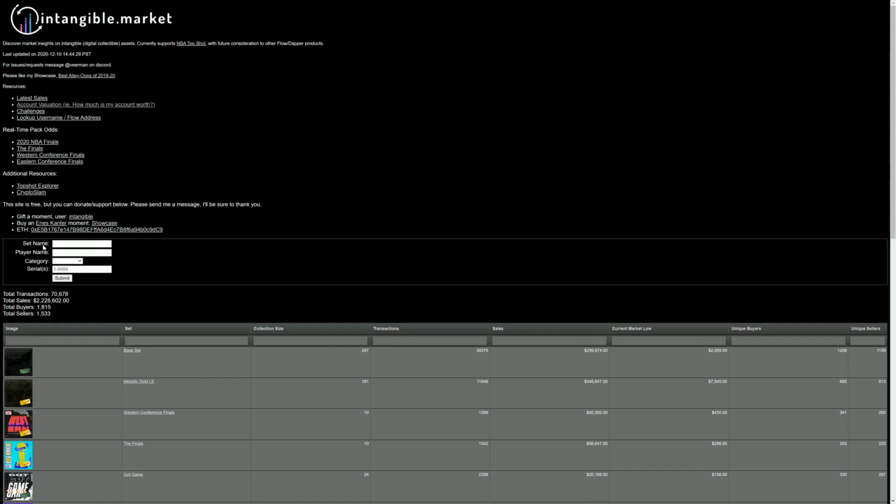Obviously someone who knows about programming, or some people who know about programming, have set this thing up, and as we can see at the top here, it is designed to provide market insights about intangible assets, digital collectible assets. Interestingly, it currently only supports NBA Top Shot, and in future will look at other products running on the Dapper Labs Flow blockchain, which is a new blockchain that's just launching, and NBA Top Shot is the first product to launch on that. The majority of NFT activity happens on Ethereum at the moment, with other blockchains like Wax as well, so this is a first attempt in a limited format.